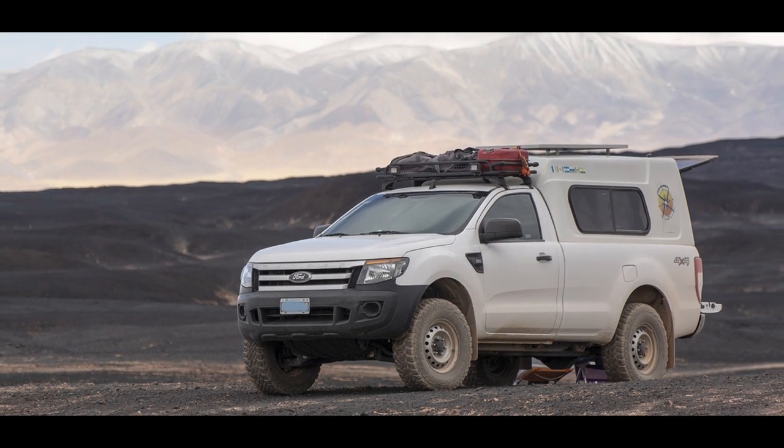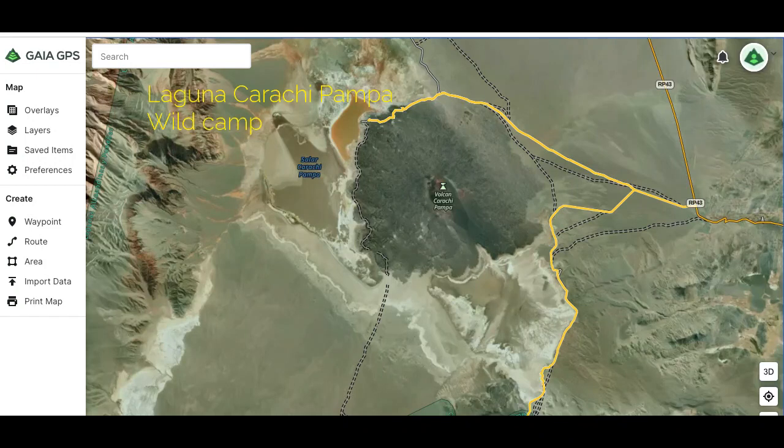So yesterday at some point we had difficulty finding the trail. The main track that we followed from the pavement was the right one for a while, and then took us more and more off course. So we ended up picking up a faint tire track across the desert and following it, and eventually we ended up back on the road, well, the track I had marked on Gaia GPS.